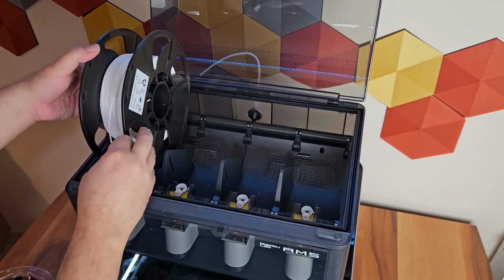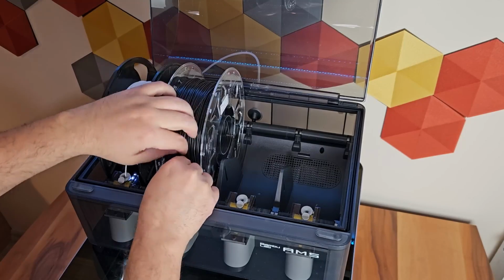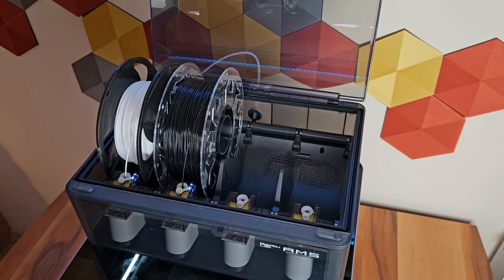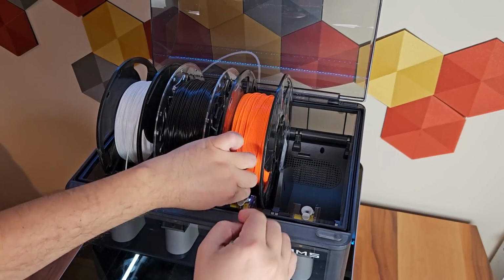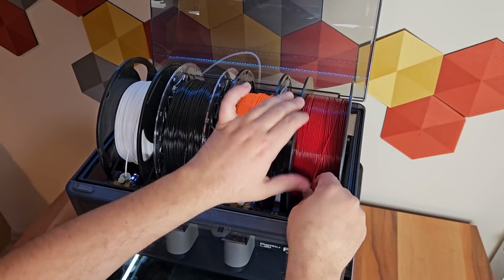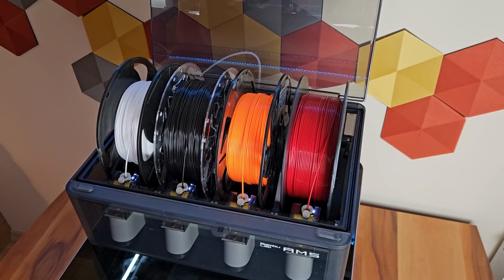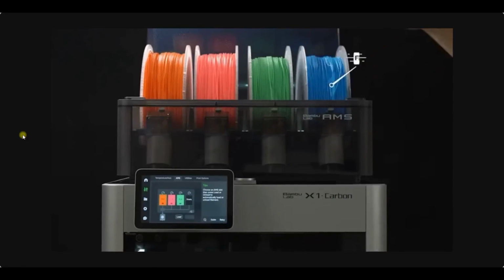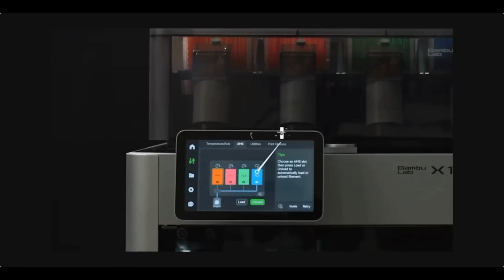X1 Carbon can achieve multicolored prints with AMS, the automatic material system. With a single AMS, you can use 4 filaments in the same printing. By increasing the number of AMS to 4, you can use a total of 16 filaments in the same printing and create multicolored printings. In fact, if you also use Bambu filaments, AMS automatically detects which filament you have installed and makes the ideal settings for printing itself.